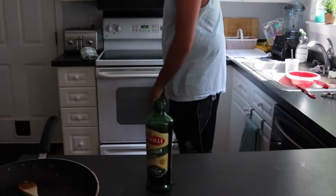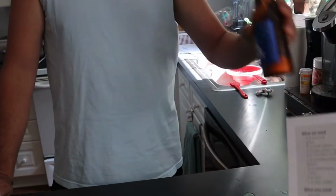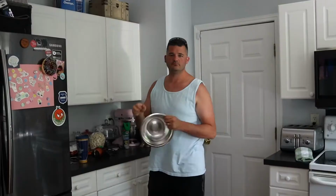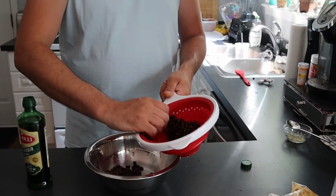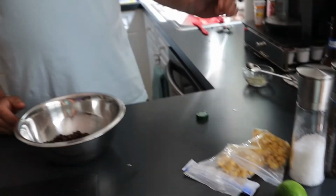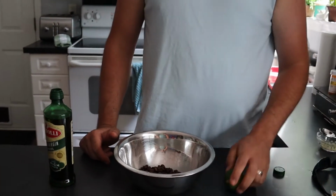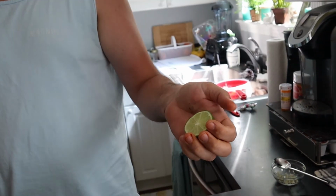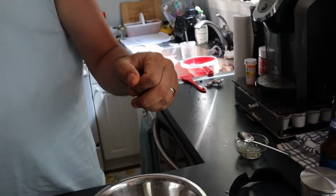Okay, so while that's cooking, we have to make the salsa. First, rinse and drain the black beans, which we did. Done. Place half of the beans in a medium bowl. And then we squeeze some lime juice over it. So we need to cut this lime in half and just squeeze it on top. Man, I hate lime. Can we skip this? I hate lime. I want it. How about half a lime? Just a little bit? That's fine. Okay. And what I do is I squeeze it with the cut side up. That way if any seeds pop out, they don't fall in the bowl.